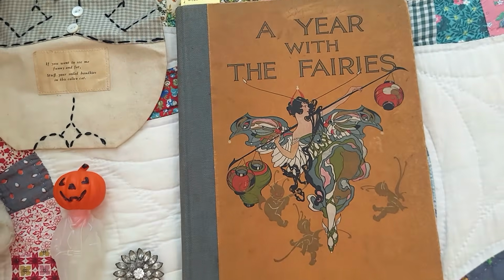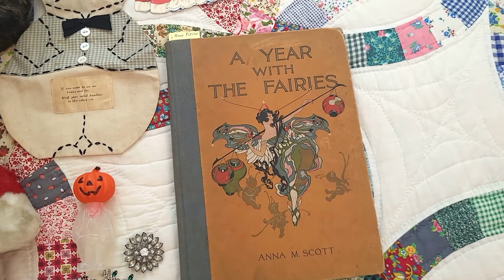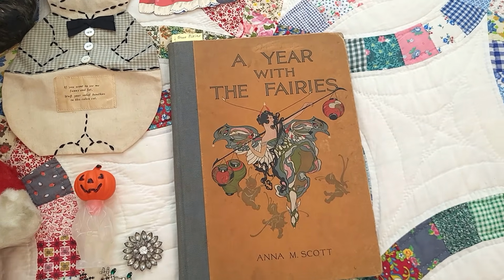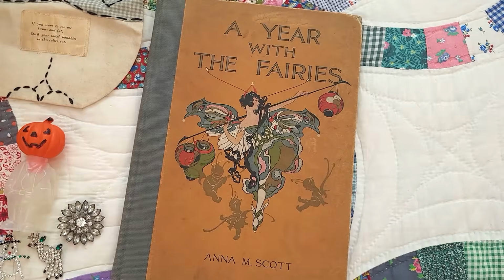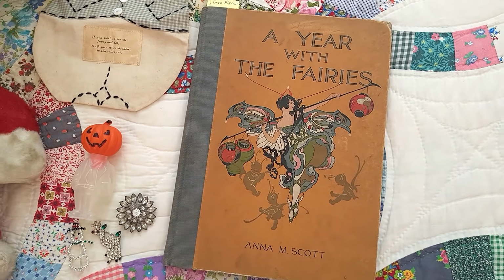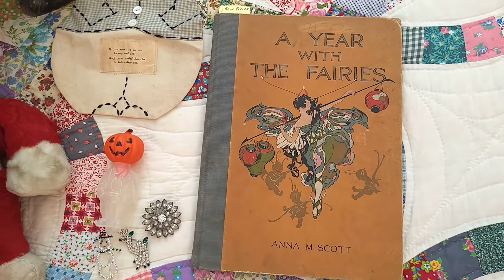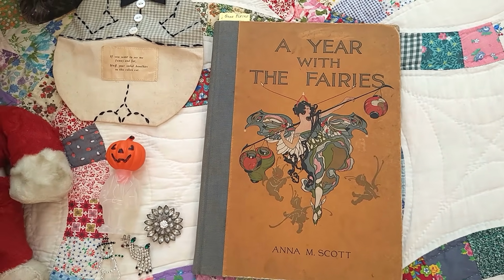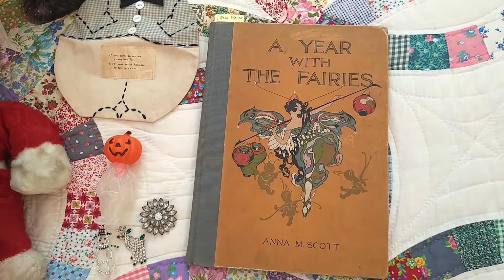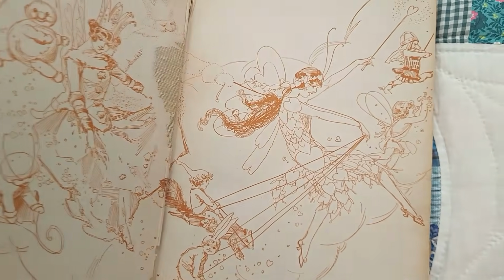But this definitely was the score of the day. I have had this book before, and it is worth quite a bit of money. So I was very happy to be able to find a copy of this. I think I said when I originally got it that it was from 1917. It's actually from 1914. And this is the first edition of this book.